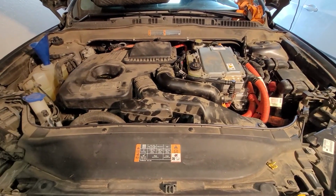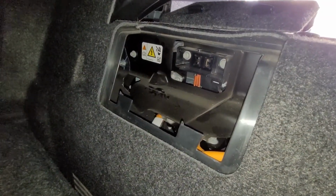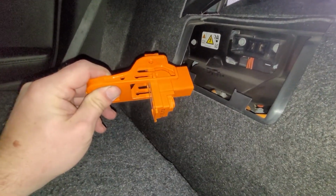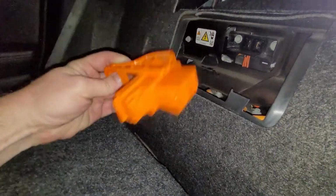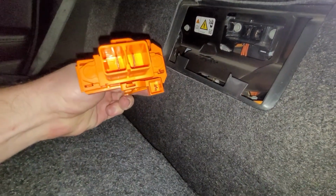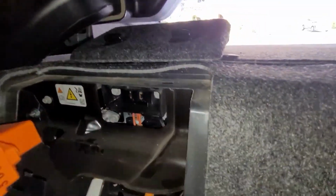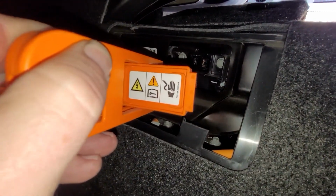Let's re-enable these batteries. Okay, here's the hybrid big electric battery. Remember we had this safety thing that we pulled out to disable the battery. Just take a quick look. The lines in there, match them up to the lines in here. Label should be basically facing up.